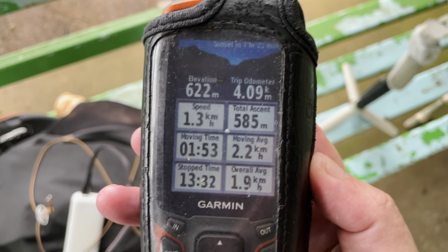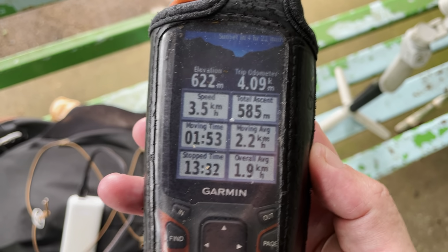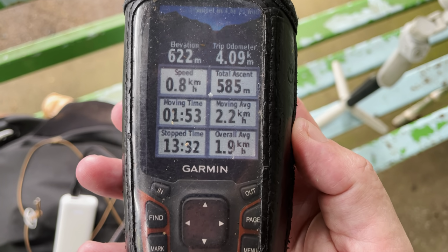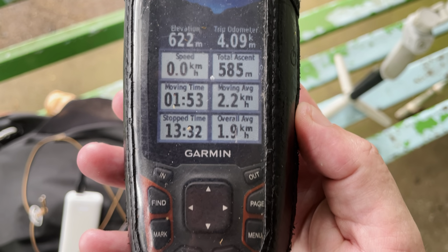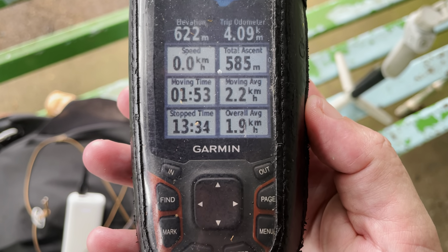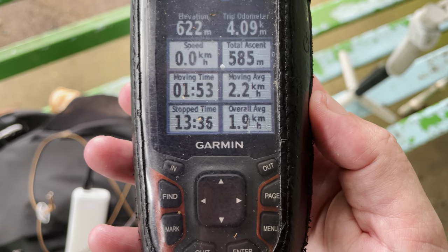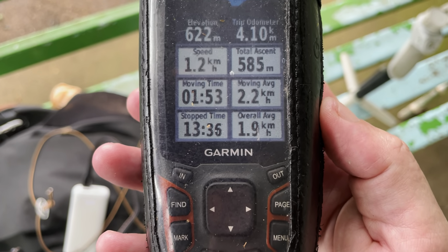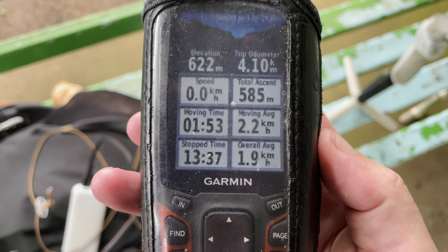So these are the stats. We're at an elevation of 622 metres, just over 4 kilometres walk, total ascent 585 metres, moving time 1 hour 53, stop time 13 minutes, moving average 2.2 kilometres an hour, average 1.9 kilometres an hour. Now, if you're like most people, you take the stairway up, this is the end of the 3,790 steps, I believe, to get up here.